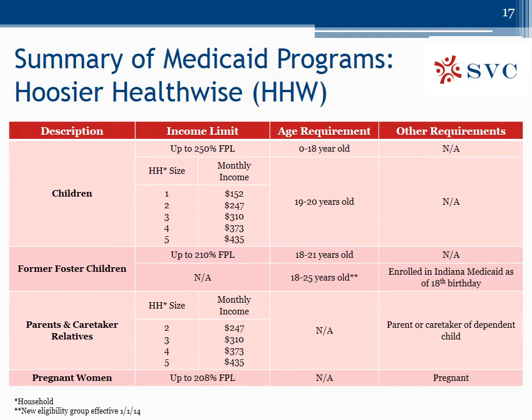Parents and caretaker relatives may also qualify for the Hoosier Healthwise program. They must be a parent or caretaker of a dependent child and have monthly income that falls below the threshold listed on this slide. Finally, pregnant women are also eligible for the Hoosier Healthwise program when they are pregnant and have income up to 208% of the federal poverty level as of January 1st of 2014.